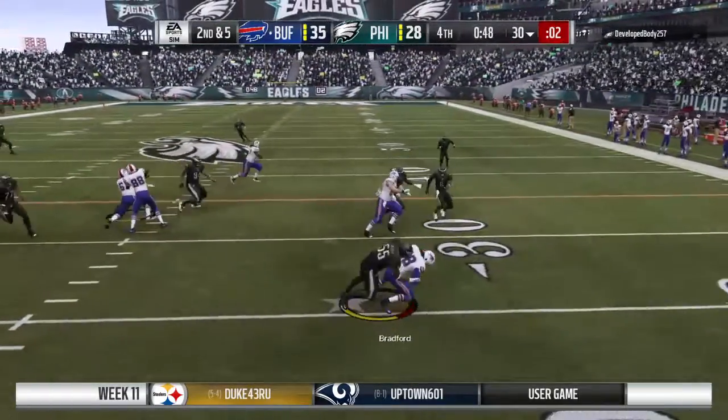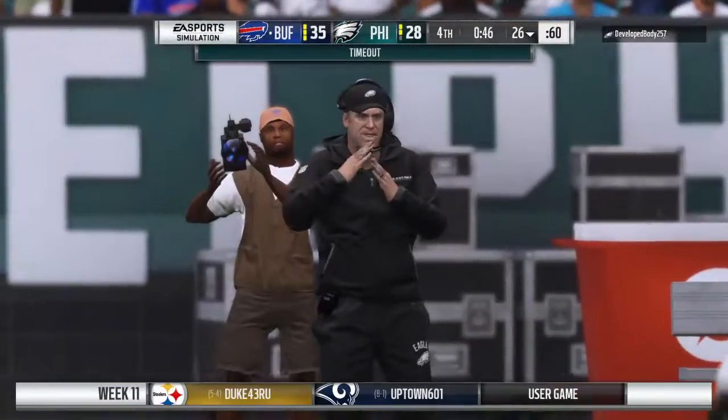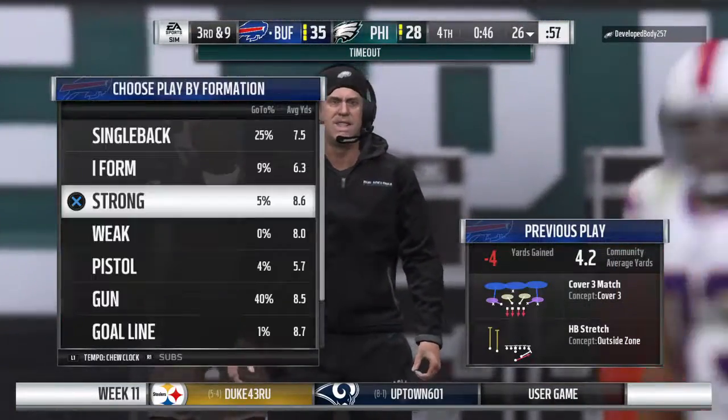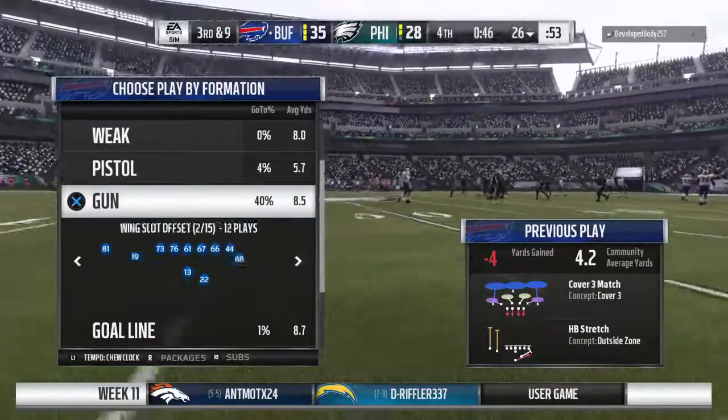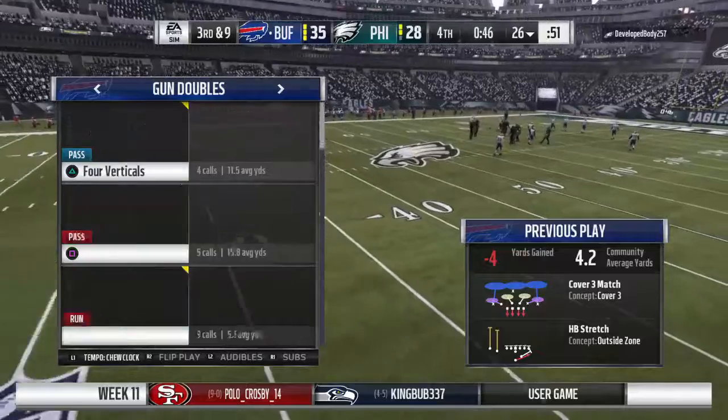Now a handoff looking right. And maybe a measure of revenge there. He's had his way in this one, but this time they get him behind the line. Now that's a nice play. Got me fired up, partner. But can they do it back-to-back plays?